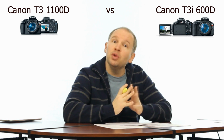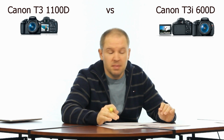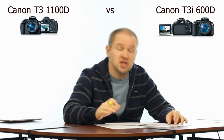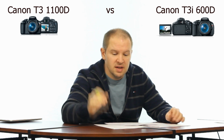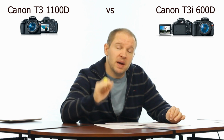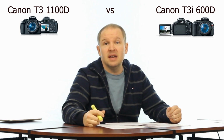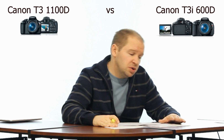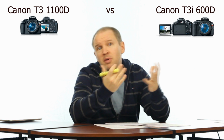And so the big two things you want to focus on when you're trying to decide between these is the monitor, because the T3 only has the 230,000 dot monitor at 2.7 inches. The T3i has the 3-inch and the vari-angle. You can move it around, which is great, and it is 1.04 million dots. So much sharper, much better monitor, plus the vari-angle on the T3i. And then the video. Again, full HD video on the T3i, and you can only do 720p video on the T3. So factor in what's the most important for you.